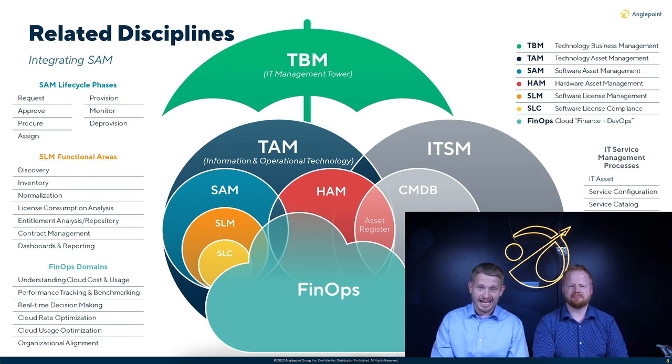Then on top of that is this world of technology business management, or TBM, and this is really about reporting all of this data we talked about to C-level executives or directors who can get information in real time and no longer have to rely on stale or static reports, so they can have the data they need to make business decisions in a quick fashion.